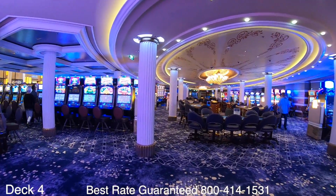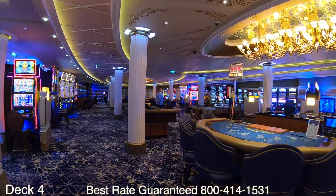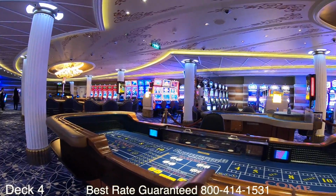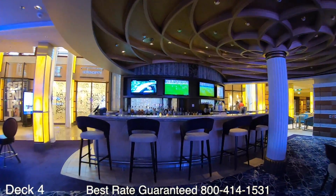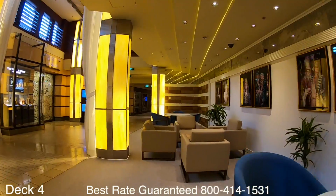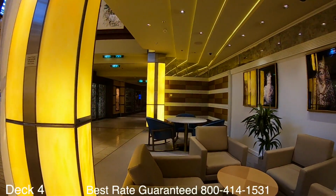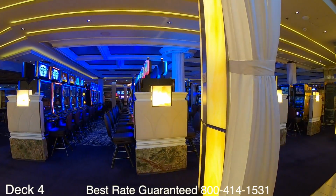If we go into the next area, we're going to find the casino. Right when we walk in, you'll see the poker table. They also have roulette, three-card poker, craps, poker mates, and ultimate Texas Hold'em. There's a bar in the middle, and right on the other side of the bar, parallel to the casino, is the shopping area. While you're on board, check out one of their tournaments.